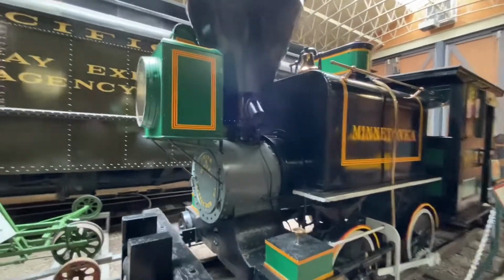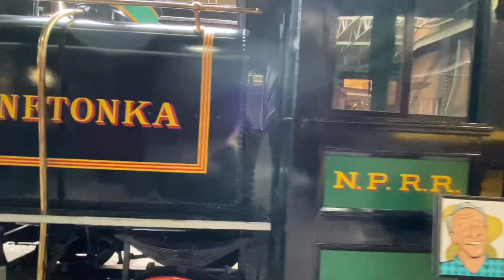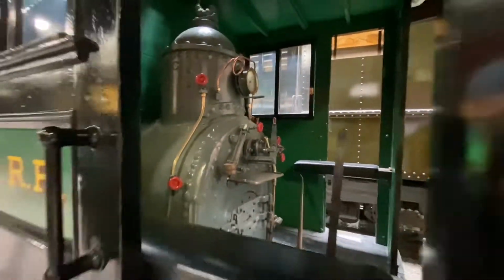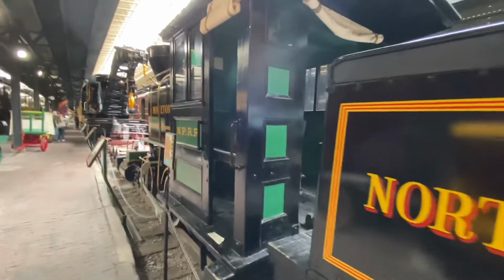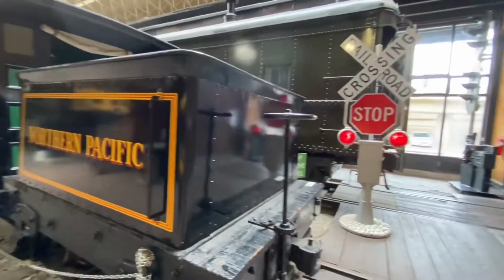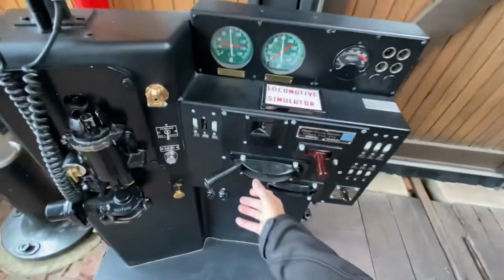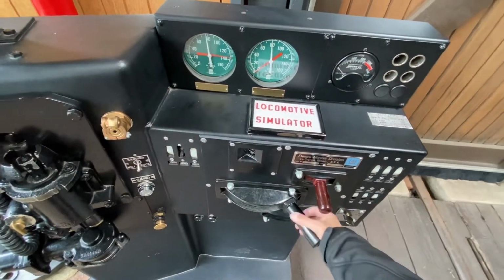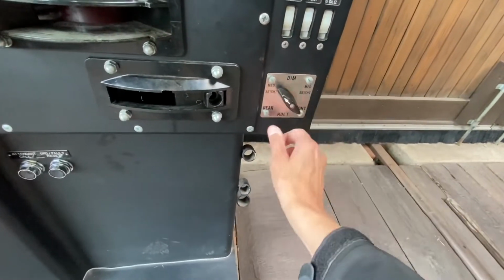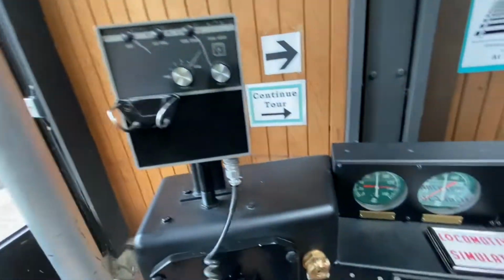This is another one of the very famous trains in the collection here, the Minitonka, which served a lot of its life in the logging industry in Washington State, and after it retired in 1928, was lost in the woods for quite a few years before it was discovered, brought back to its home of Minnesota, and you can see it in the museum today. All right, here's the simulator. Toll House, what's cooking?